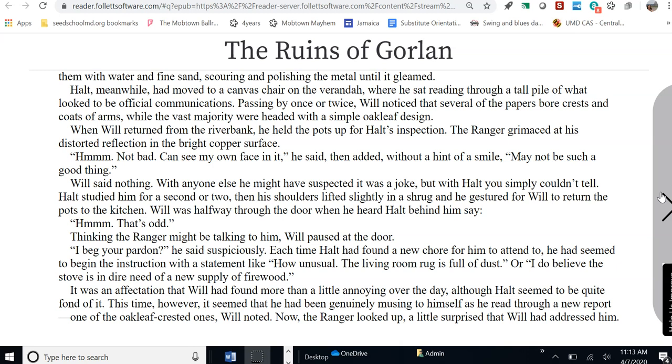Will said nothing. With anyone else, he might have suspected it was a joke, but with Halt, you simply couldn't tell. Halt studied him for a second or two. Then his shoulders lifted slightly in a shrug, and he gestured for Will to return the pots to the kitchen. Will was halfway through the door when he heard Halt behind him say, "That's odd." Thinking the ranger might be talking to him, Will paused at the door. "I beg your pardon?" he asked suspiciously.